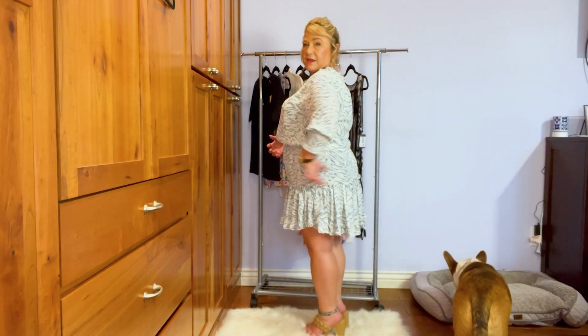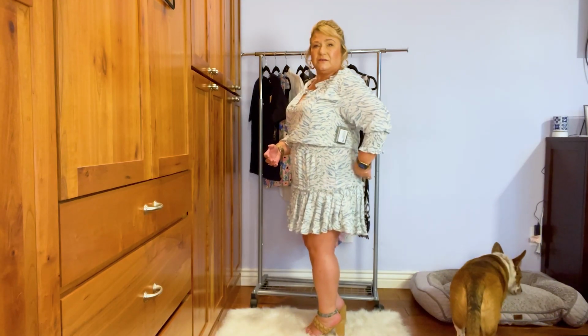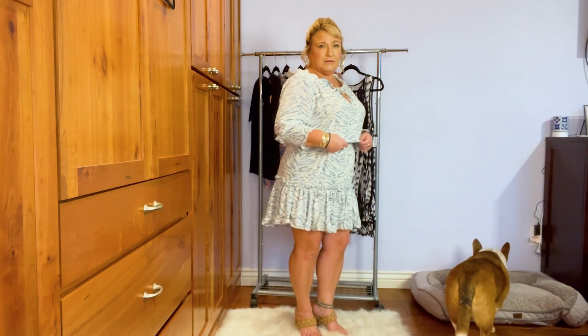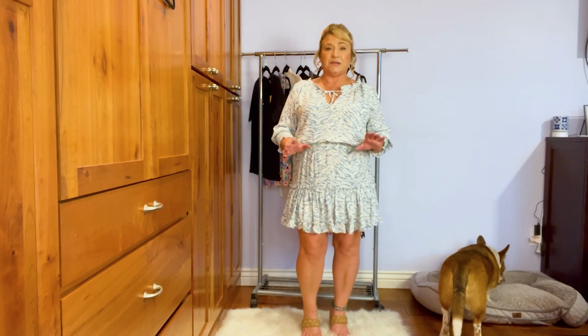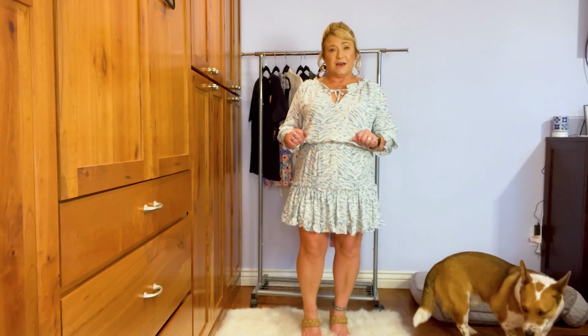What do you all think? I'm curious to know. I really would love some feedback because this is going to be difficult for me to pick which outfit I love.